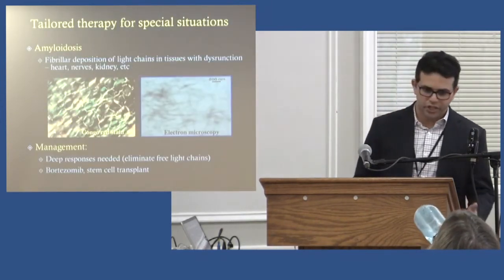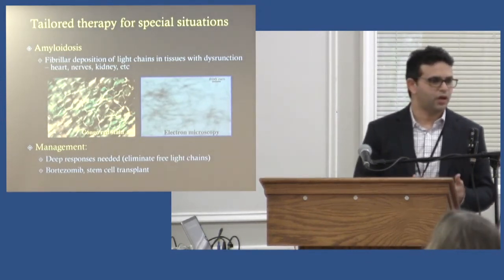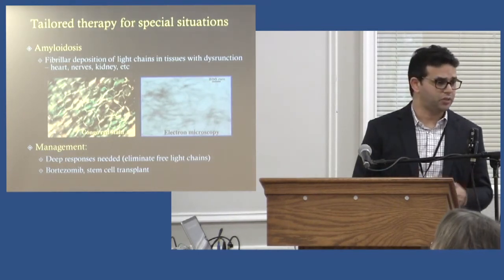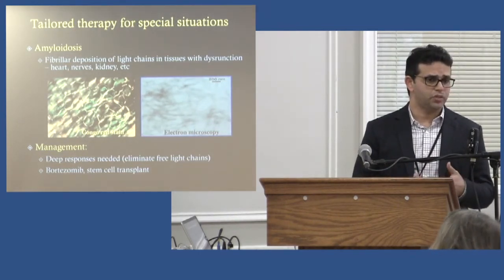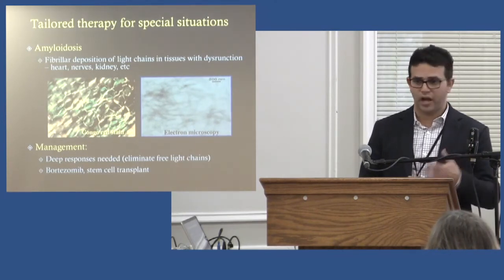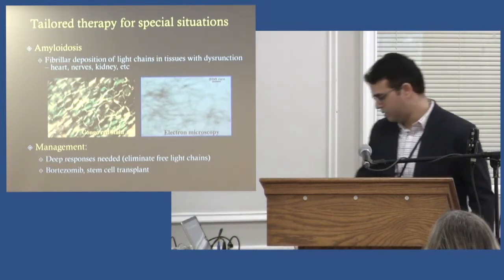Now, we can also tailor treatment if there is evidence of amyloidosis for those patients. For amyloidosis, we know part of the treatment is a proteasome inhibitor, so for those patients who have amyloidosis, we can get access to this drug and give it to them.